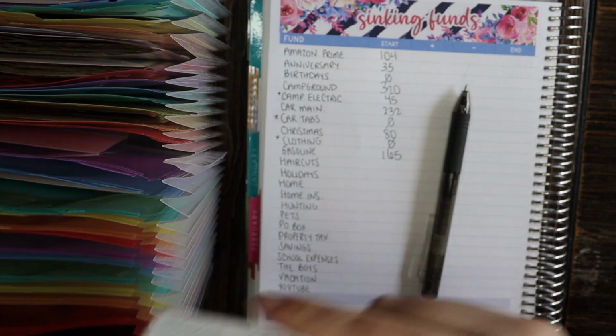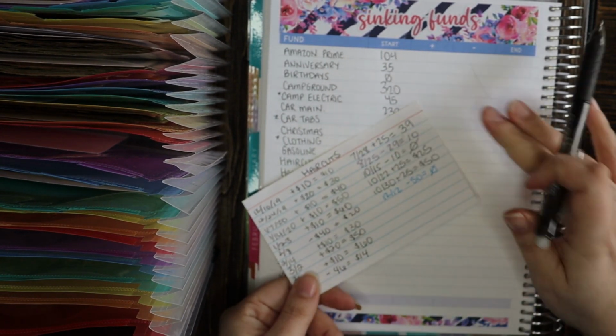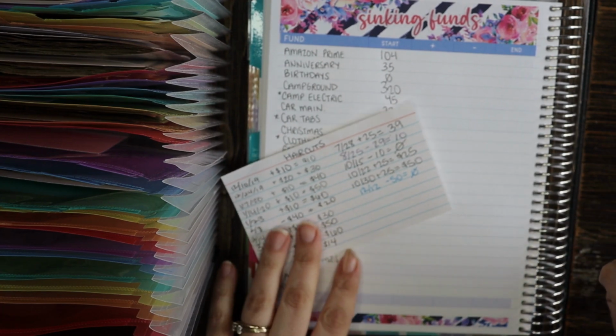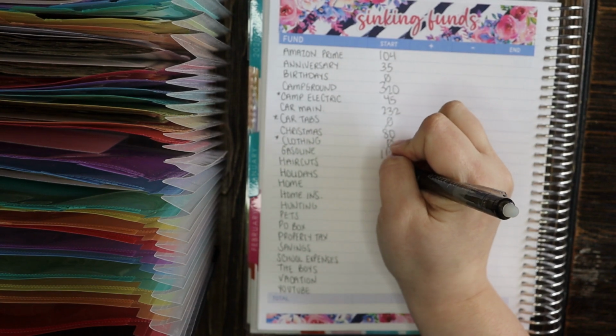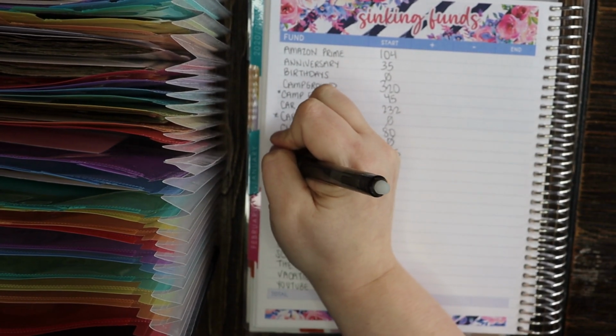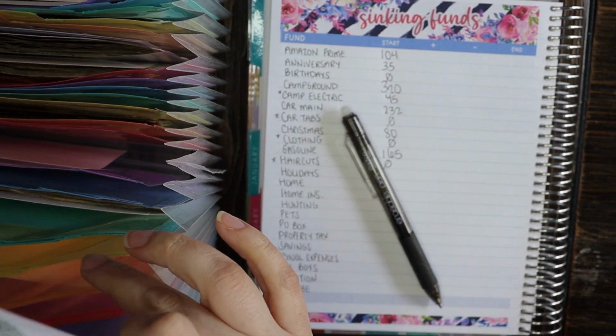All right, next up is haircuts. We drained our haircut fund in December, and we haven't added anything to it in January, so it's still at 0. And this is another one of those that I need to make a cash envelope for.